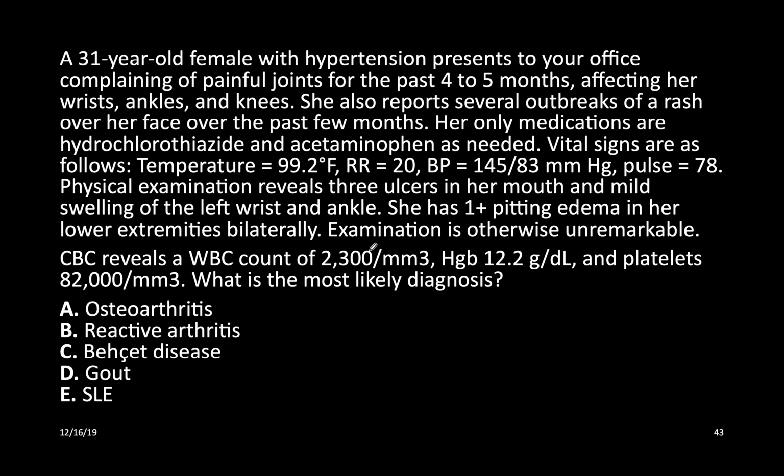Yeah, great. Definitely SLE. She's got all of these very typical manifestations: the pitting edema in the lower extremities, swelling of the joints, the ulcers in the mouth, and then when we look at the white blood cell count, there's a little bit of leukopenia, and a little bit of thrombocytopenia as well. Platelets of 82. That's below our normal limit, and so definitely this looks like SLE.